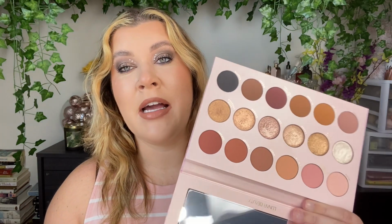I have not used it yet because I've had quite a few new eyeshadow palettes come into my collection, which is why I'm not going to be purchasing stuff for a while, because between my birthday and picking up a couple new things, I've just got a lot of items to try right now. So I'm kind of low-key on a no-buy because I just have a lot of stuff I need to try. But it looks so stunning, and I'm so excited to be using it.